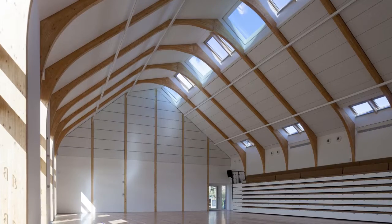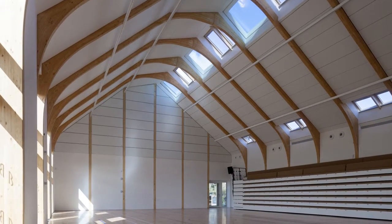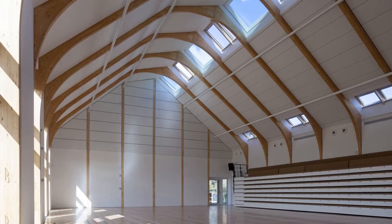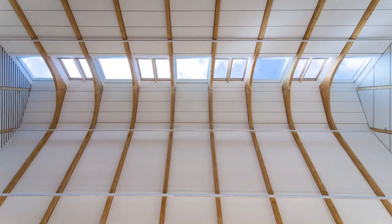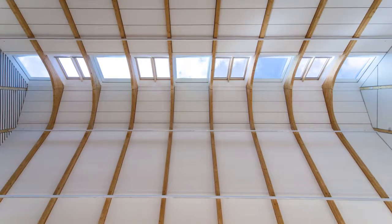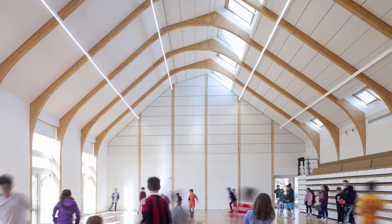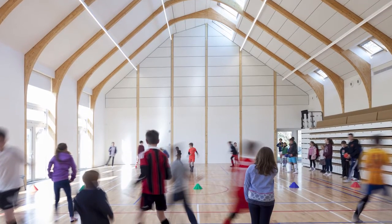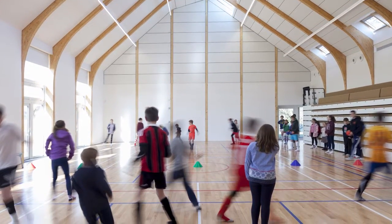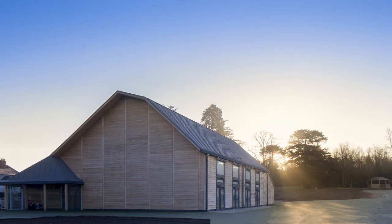And the asymmetric form of this barn, because this is clearly not a medieval barn, it's a 21st century take on a barn, is generated partly by the need for north light. So these roof lights above you are all facing north, so that we're not worried about getting too cold in the winter in a building like this. We're more worried about getting too hot in the summer, and so all the roof lights face north so that we're not getting direct sun in at this time of year. It's generated partly by that and partly by the fact that when we're playing badminton in here, we need not to have this big blind box thing, but we do need to have the headroom in the middle, so we've got a flatter bit in the middle.